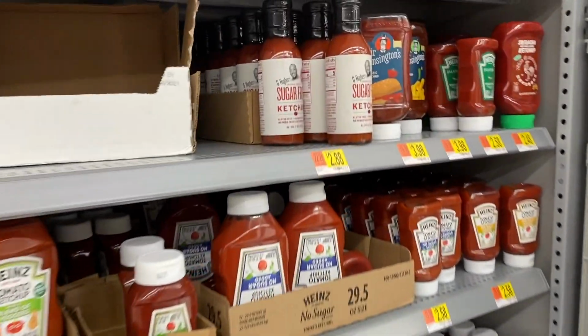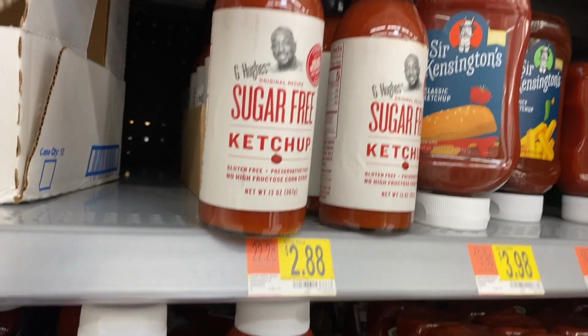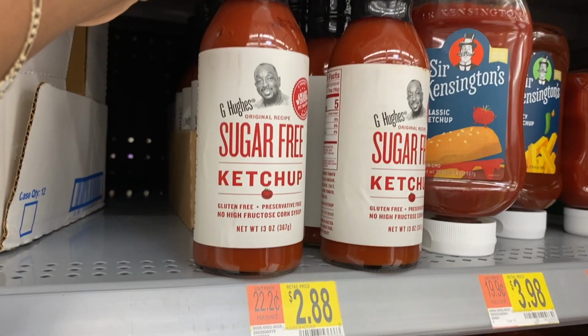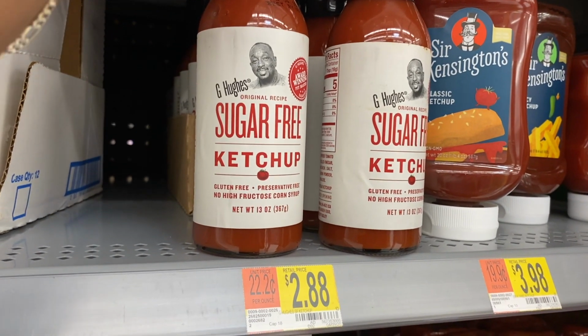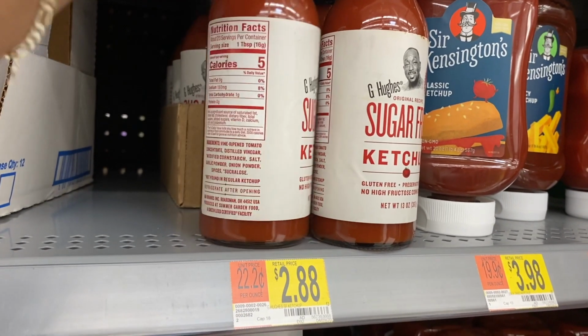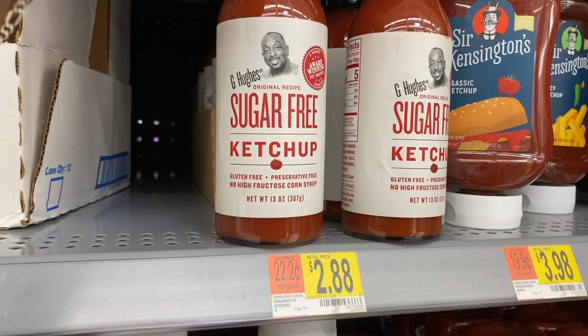Has anybody tried this sugar-free ketchup? I'm curious about it, but I don't think I use ketchup enough to want to buy it. But if you've tried it before, please let me know how this tastes and let me know if it's worth trying. But yeah, they have a sugar-free ketchup. And you know, I use his sugar-free sweet chili, and it tastes really good. But let me know if you guys have tried that.